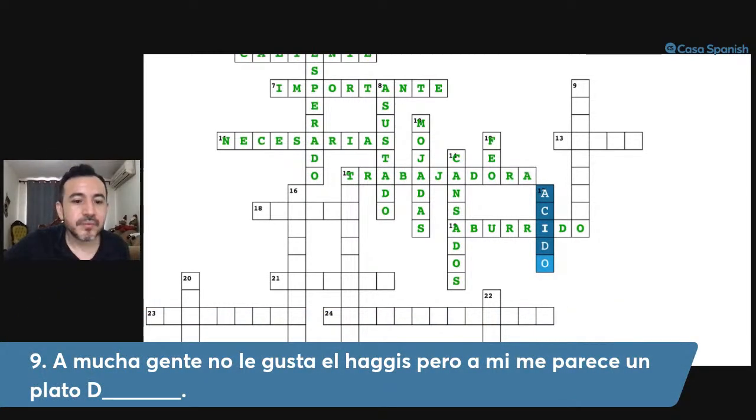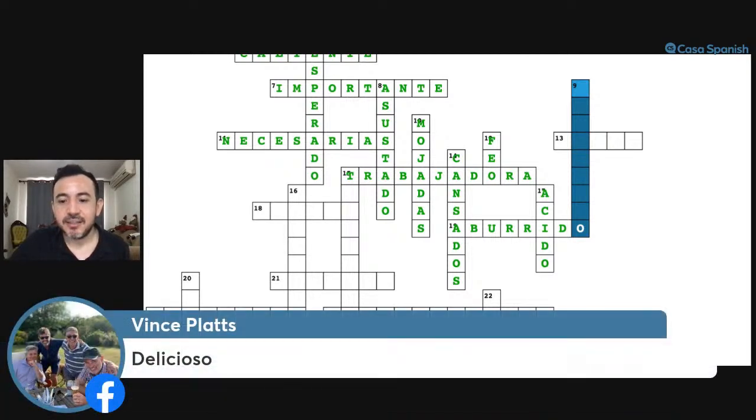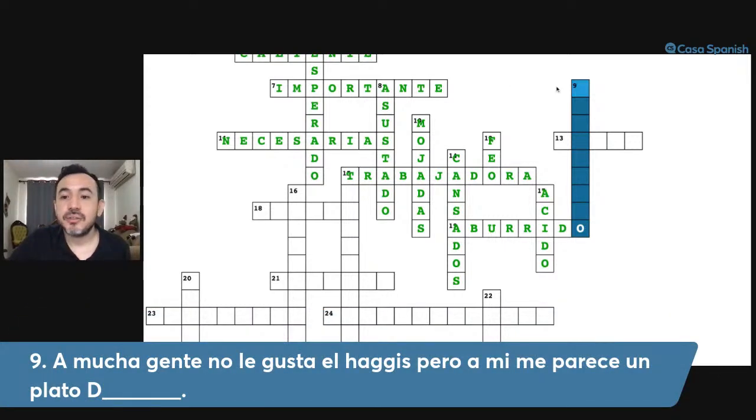9. A mucha gente no le gusta el haggis, pero a mí me parece un plato ___. So long word ending in o. And what is the one we're looking for? Yes, that is it. Well done, Vince. Well done, Jim. And we have our adjective delicioso, being haggis masculine and singular, of course. Well done.